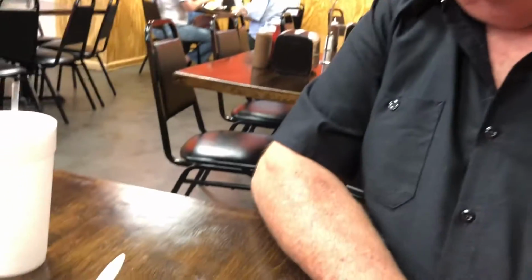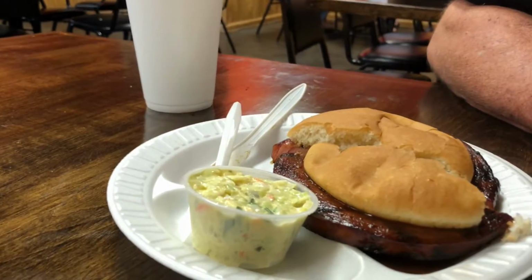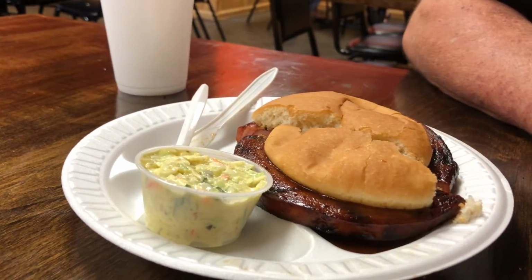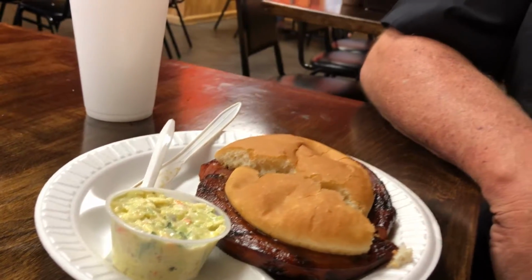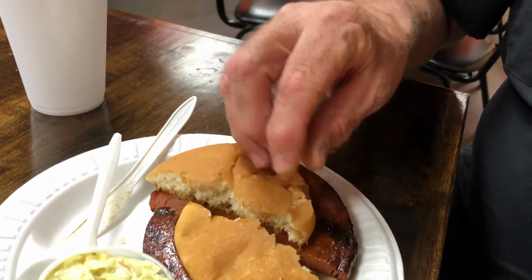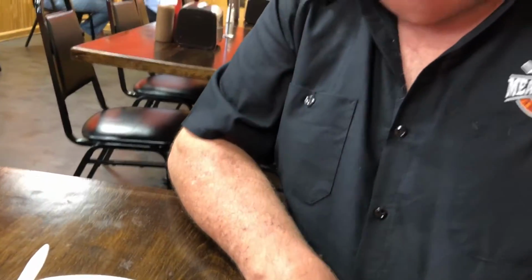So it looks like we have about a half an inch thick slice. I'm going to guess that's probably about a quarter, third of a pound of bologna on this sandwich here. Smoked and then fried on a flat top. Looks like it's got a little grill on it. Man, I'm kind of anxious to try that out. With a little bit of that sweet sauce, it looks like, too. They asked if we want that on the side or on it. Of course, we want it on the side so we can compare everything.